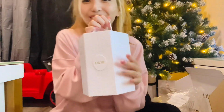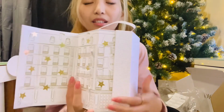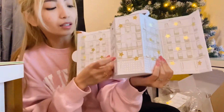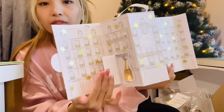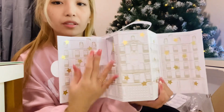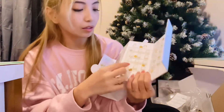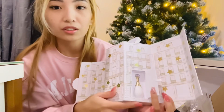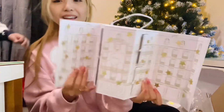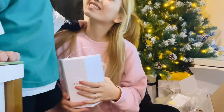Ta-da! It's so cute. It's so cute for our Christmas tree. Look at that. So when you open it, it's like this. Wow, so many stars. And then when you open the side, we have the miniature Dior. Another Dior. And then over here, the Dior lotion. Another Dior. Oh, it's all Dior. So cute.